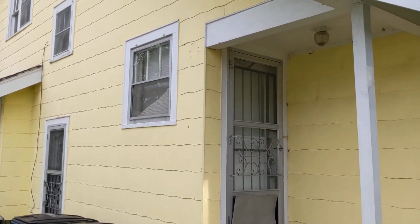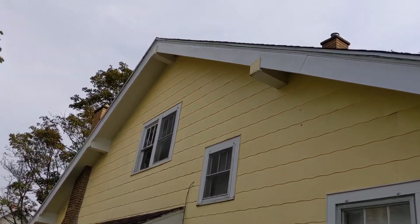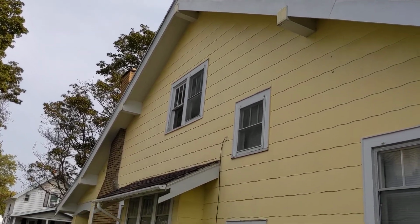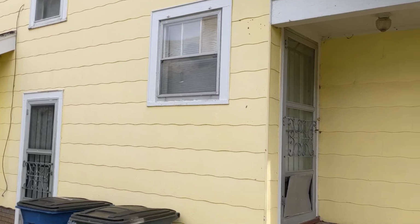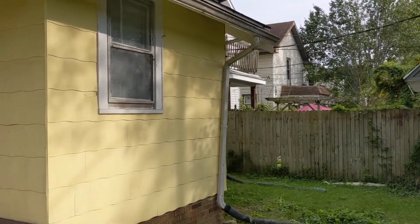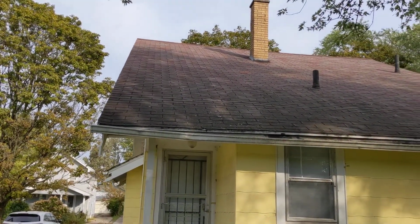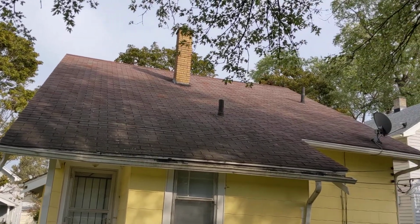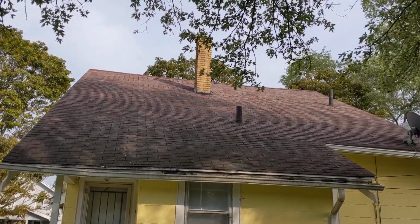So this house has great space, but it does need a little bit of extra love. The guy that sells these houses, he buys them, he fixes them up to a point, and he sells them. So they're not great flips, but they're serviceable. This siding is a wood siding, but you can easily paint it. The siding itself looks like it's in good shape. The roof, however, yeah, we're gonna need a roof. So roof, gutters, things like that.